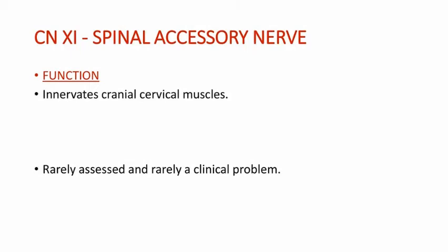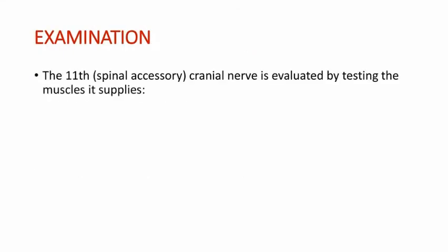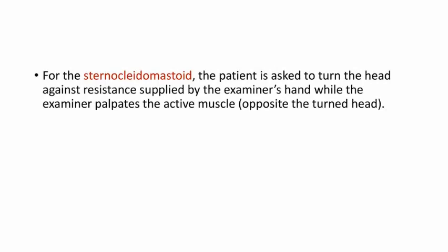Its function is that it innervates cranial cervical muscles, and it is rarely assessed and rarely a clinical problem as far as veterinary medicine is concerned. Anyway, how the examination is done: it is evaluated by testing the muscles it supplies. So let's see the muscles it supplies.